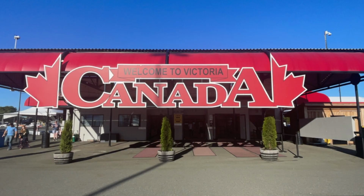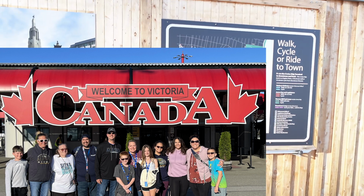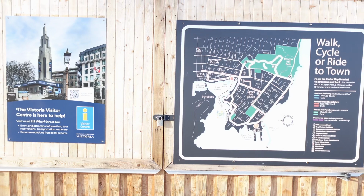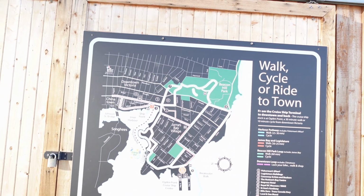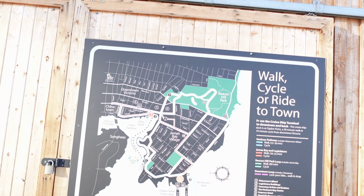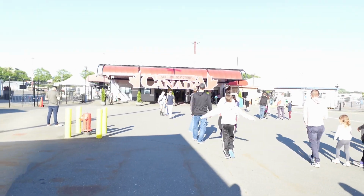We're walking up to the Canada sign. Woohoo, welcome to Canada! It is also Sunday, so we have heard that a lot of stuff is already closed. It's another reason why we're not really going too far. Welcome to Victoria, Canada. We'll walk over to the little wharf area and look around a little bit. We have about 2 hours, so we gotta get back on the ship.